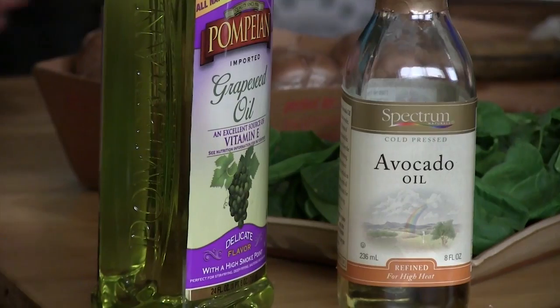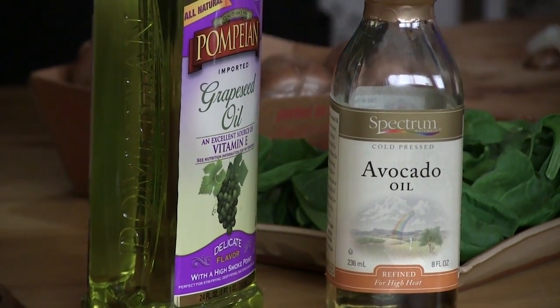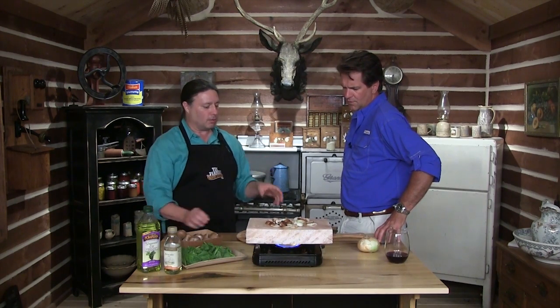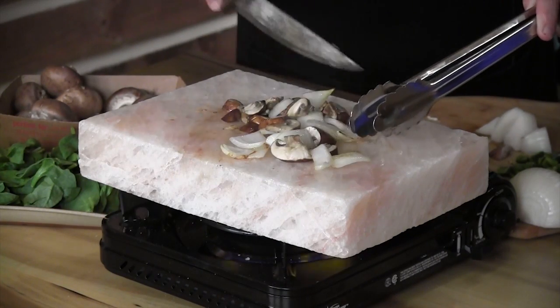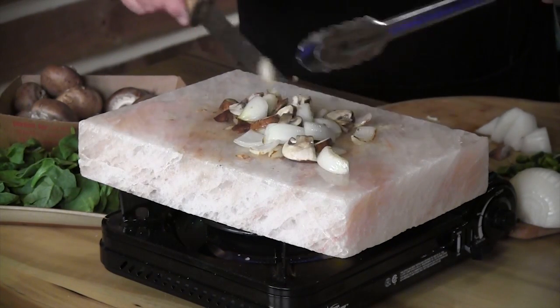You want an oil that can take the heat. So an olive oil is going to only be about 250 degrees, 300 degrees is its maximum temperature before it starts cooking away. Grapeseed oil, avocado oil, canola oil, those are made for cooking at high temperatures. 500 degrees, 400 degrees, that's where you want to be. So you need a good quality oil that can take the heat. Everyone can see this is raw mushrooms and raw onion on a salt rock. No ingredients of any kind other than the oil.